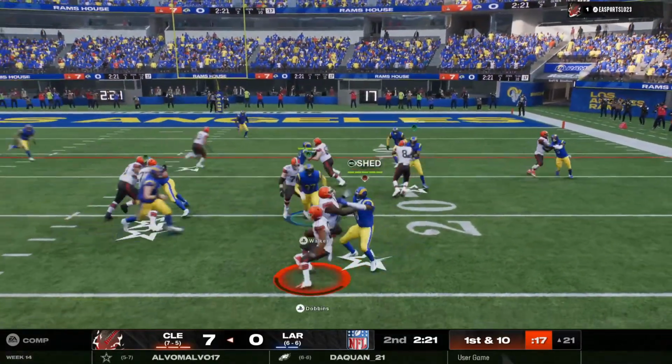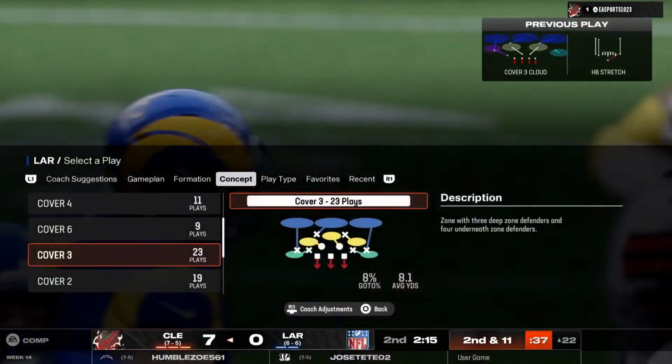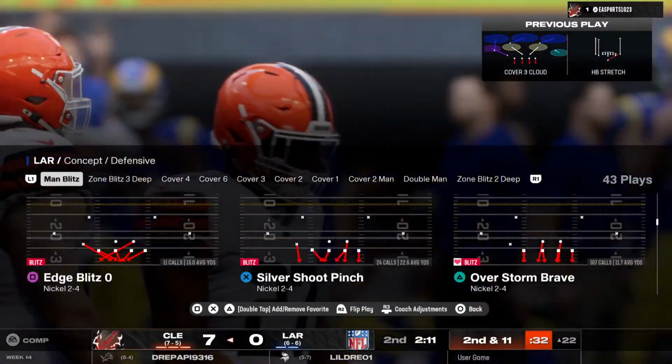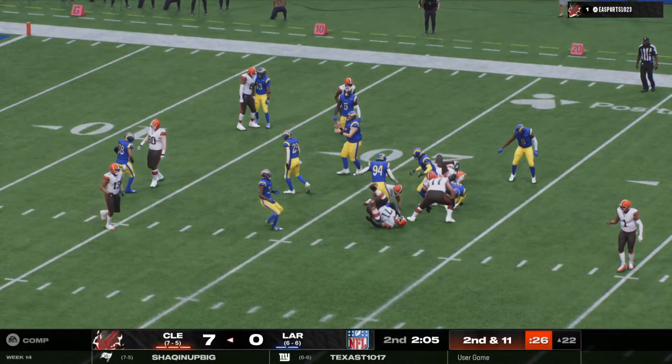Dobbins trying the right side. And the defense gets there to force a small loss. Well, he was supposed to be the one who chipped away a few. He got a new set of downs started right in rhythm. Instead, he's now forced to pick himself from behind the line thanks to a great effort defensively.